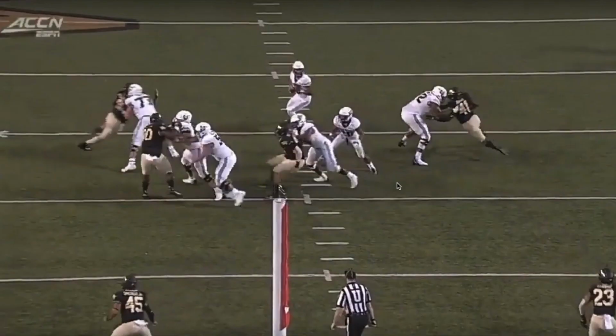There is a lot to like about Jordan Love. He's got good accuracy. He's got good arm strength. He sees the field. He does a lot of those mental things right. But I do have some questions. He did have 3 interceptions in this game. Some of those were at crucial bad times.